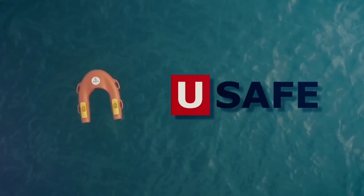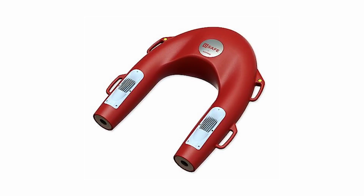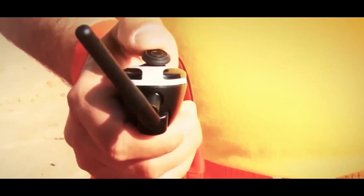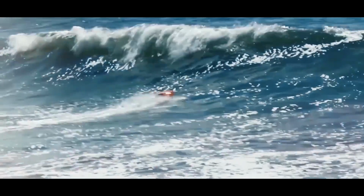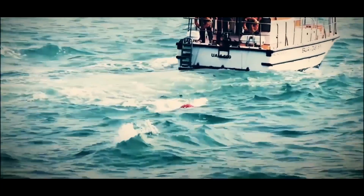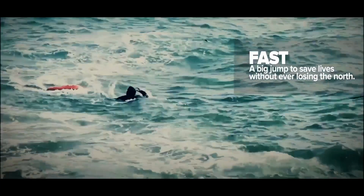Introducing USAFE, a new autonomous life raft from Portugal that can save lives without endangering the lives of rescuers. This incredible life raft is self-propelled, remote-controlled, and works in any position under the most lightweight and easy to throw. This innovative mini-craft has its own navigation system and can overcome both wind and waves to reach the target.